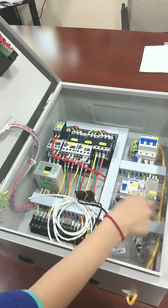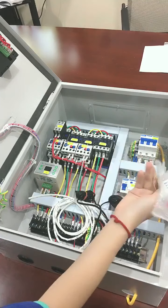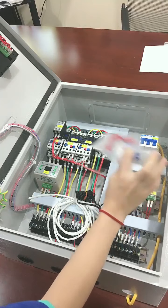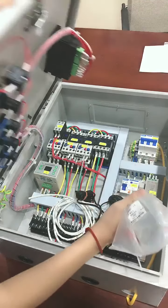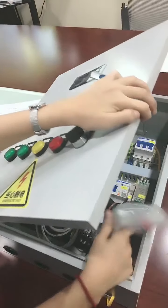And finally, this package is for the control box key. This key is for opening the control box. This one is for opening it.